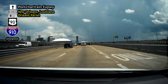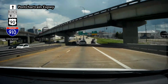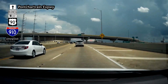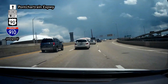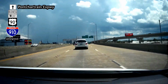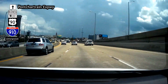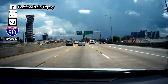On today's trip, we will drive US Highway 90 business west from New Orleans to Avondale, Louisiana. We begin at the edge of the New Orleans Central Business District on the Pontchartrain Expressway, where 90 Business West splits from I-10 east. The elevated portion of 90 Business is part of the Eisenhower Interstate Highway System and is designated as I-910 by the federal government. However, it is an unsigned route, meaning that you won't see an I-910 shield anywhere on this road.